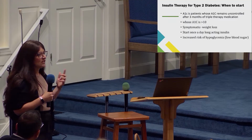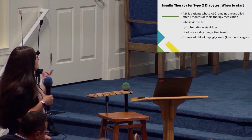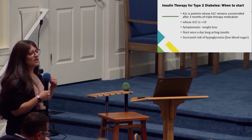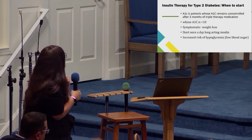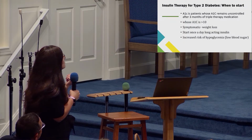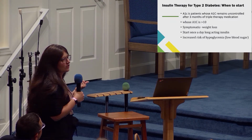He didn't want to. He kind of bucked me on it. Eventually, he did decide to get on some insulin, and then we were able to lower his blood sugars, and he also started gaining some weight too. Insulin also carries an increased risk of hypoglycemia. So you've got to watch that with the insulins. Got to make sure you're checking your blood sugar.